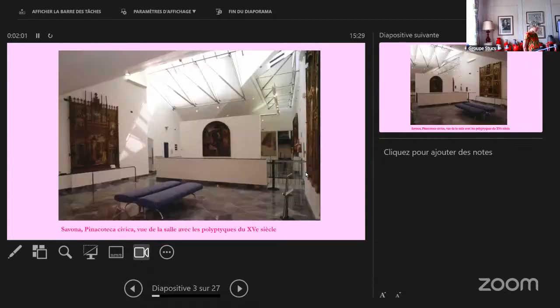La promenade parmi les polyptyques du XVe siècle, pour la plupart conservés dans leur intégralité, que le musée offre à ses visiteurs, est surtout le résultat du mécénat stimulé par les deux papes de Savone, Francesco della Rovere, Sixte IV, et son neveu, Giuliano della Rovere, Jules II.